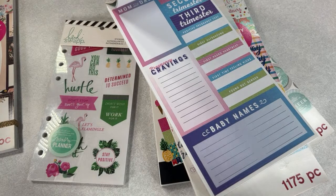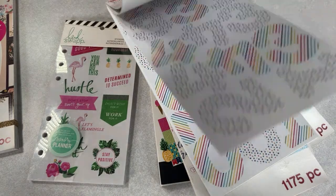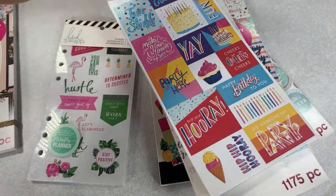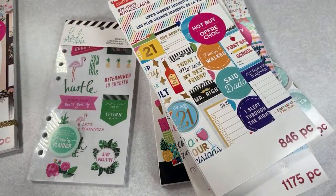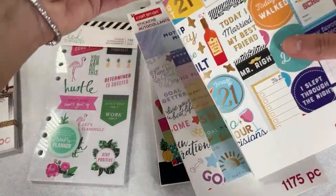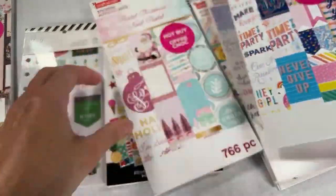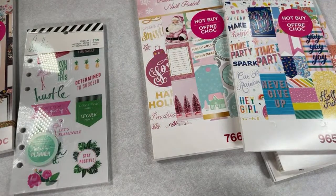Melanie says, go ahead and add the planner, motivational and happy planner holiday. Let me go back to that, Melanie. Hold on one second, honey. Let me see what you said here. Lots of parties and birthday too. Melanie says, go ahead and add planner, what was that called? Motivational, happy planner holiday. Okay, happy planner holiday. I'm gonna grab that one for you.